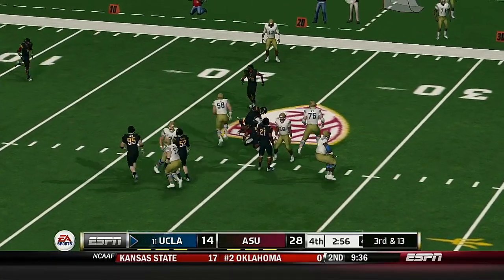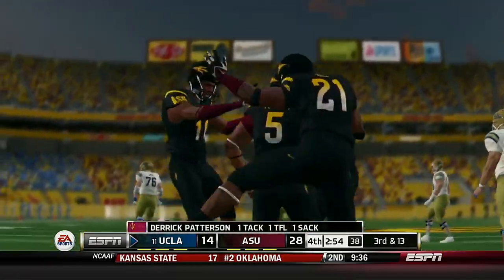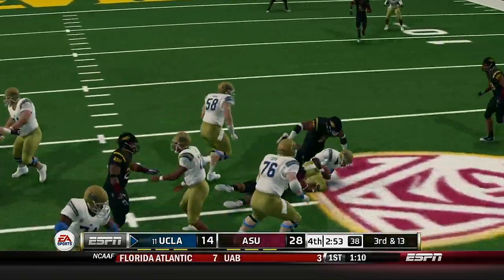Now he tries to buy some time. They'll make the sack. Coaches don't like it when their quarterback gets hit like that. Don't be surprised to see the old coach get on his lineman to protect the quarterback a little bit better.